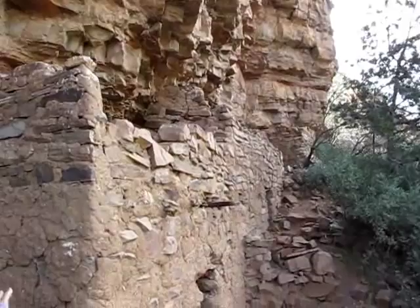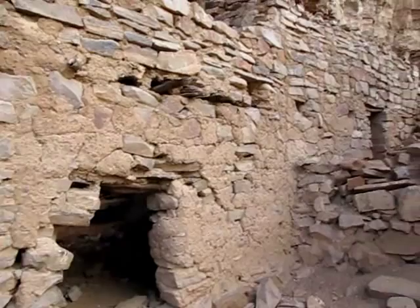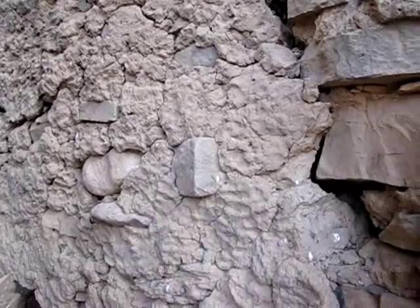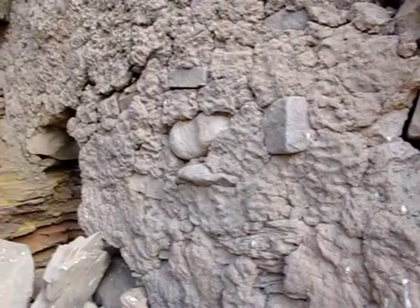You can see where they threw the mud on here, where their fingers left impressions. And here's some actual handprints down here. A lot of this is just fingertips, but occasionally you can find a handprint. There's another one. Think of the chore of bringing the water and making the mud.